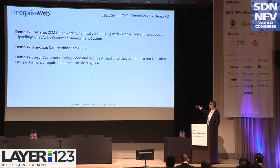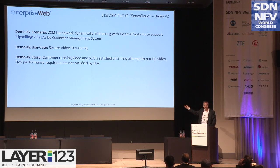And again, day 2, customers running video, and they're running within parameters, within boundaries for their SLA. But they try to run an HD video. Their current SLA doesn't support it. Instead of just reporting alerts or billing events up to customer management, we're actually giving them an interactive relationship with the customer management so that we can provide continuous reporting to them to the extent they want it, or they can check in. So some internal logic inside Amdocs is saying, hey, this customer is within the SLA, but they want HD video. Why don't I offer them an upgrade in the SLA so that they can actually get that HD video and not disrupt their quality of service?